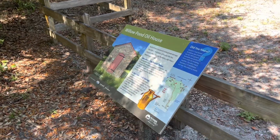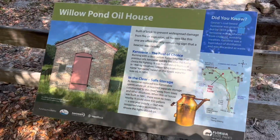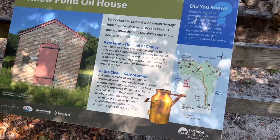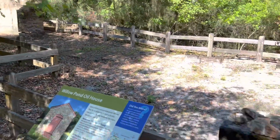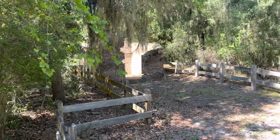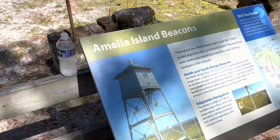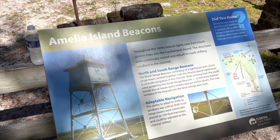So just down the ways from the fort, guys, is the Willow Pond Oil House and Beacon. And this is where they would store the oil. And they had a giant beacon here for navigation. All you have is the foundation and partial house left. And here's what the beacon looked like on Amelia Island. Really cool.